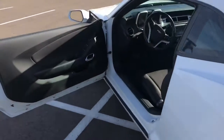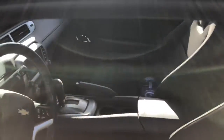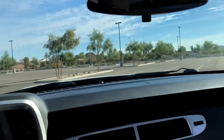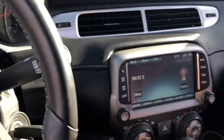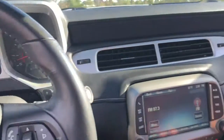Now, as far as the inside goes, obviously there's not a lot of room in the rear seat. That's more for just looks, but the inside is pretty comfortable. I do like the layout of the controls. Oh, my water bottle and cord there for the aux, hooking up with the USB. But everything is pretty user-friendly. I do like the roominess of it. That is a win.